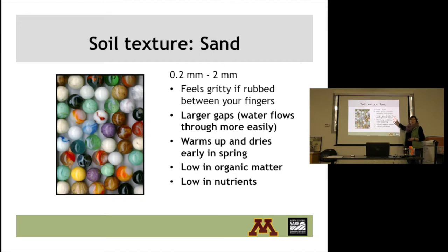If you pour water through sand, it's going to go through really quickly. You know that it's going to warm up and dry out more quickly in the spring because there's nothing to hold that water in there. It's also low in organic matter, right? When you see sand, it doesn't have those dark pieces of what we think of as soil. And by association, it's low in nutrients because we find the nutrients in that organic matter.